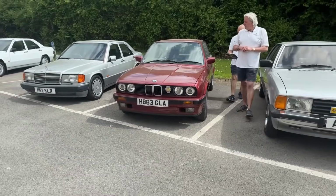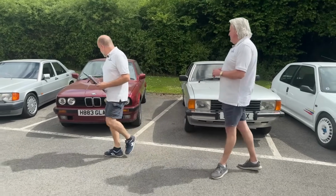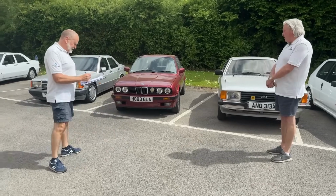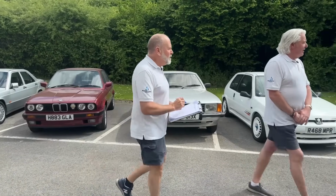So family owned, I understand. 112,000 miles. MOT to next year. That's a tidy car. It's a beautiful car. Let's find a home for it, Jim, at the next sale. Let's find a home. Right then, moving onwards.